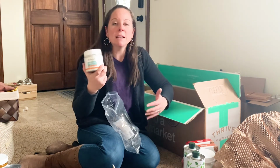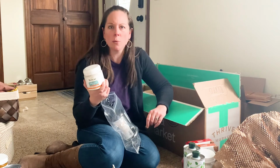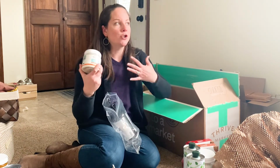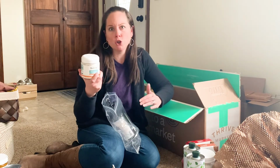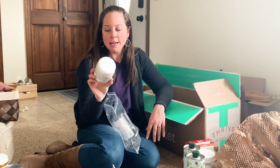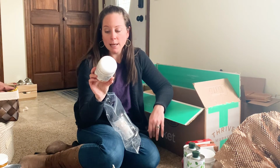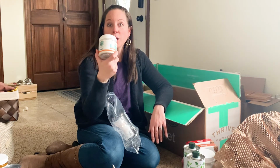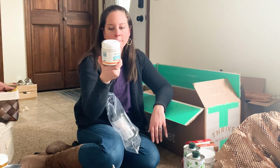Bentonite clay. And bentonite clay is such a great thing health-wise to have on hand for first aid kits. It's great for detox baths, it's great for face masks, it's great for so many different things. But this is from Redmond, and it is the natural bentonite clay. It's 100% bentonite clay. That's all that's in here. So you can use it however you would like.